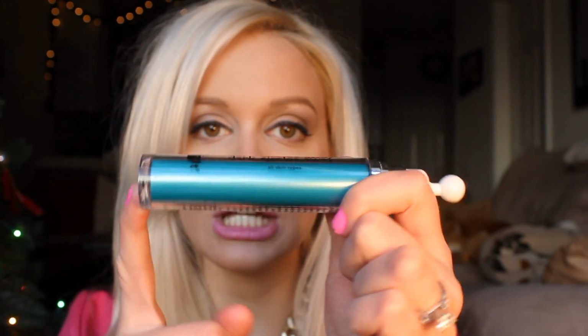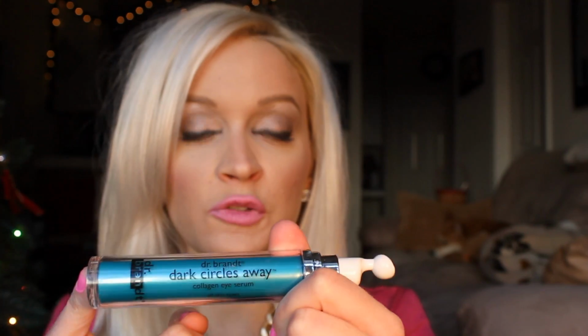Then the next product that I will use after that is my eye serum. Now this is by Dr. Brandt, and this is the Dark Circles Away eye serum. Actually a collagen eye serum. This is the first product from Dr. Brandt that I've tried. It's kind of like a weird little packaging thing here, but I really do like it.